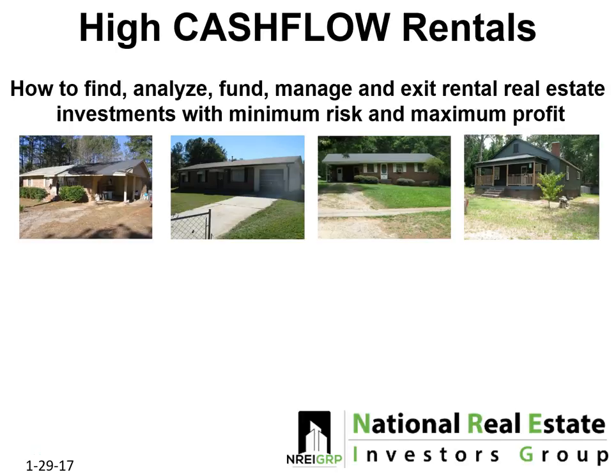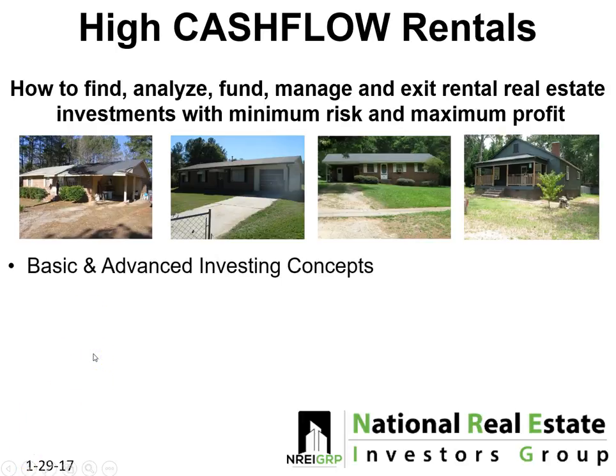You're going to learn today how to find, analyze, fund, manage, and exit rental real estate investments with minimum risk and maximum profit. So let's get started. Let's learn some basic and advanced concepts for investing. Let's start thinking like a true investor.